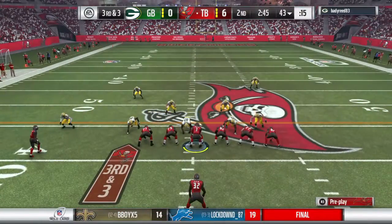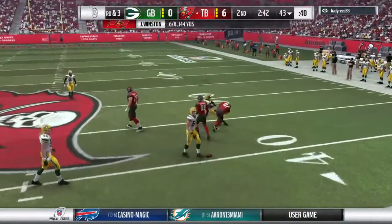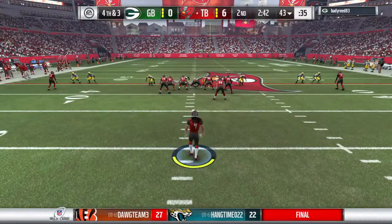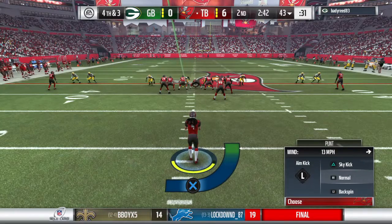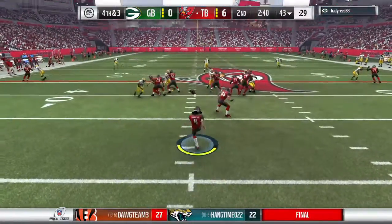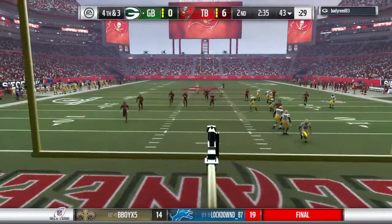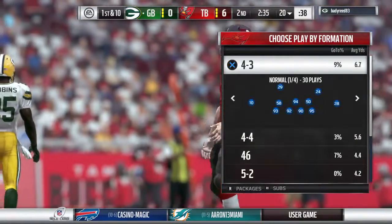It looks like the Packers have added an extra DB on 3rd down. Hard throw, incomplete. Here comes the Buccaneers punter now, as he's on to punt for the first time this afternoon. And this one hits at the 1, continues on into the end zone for a touchback.